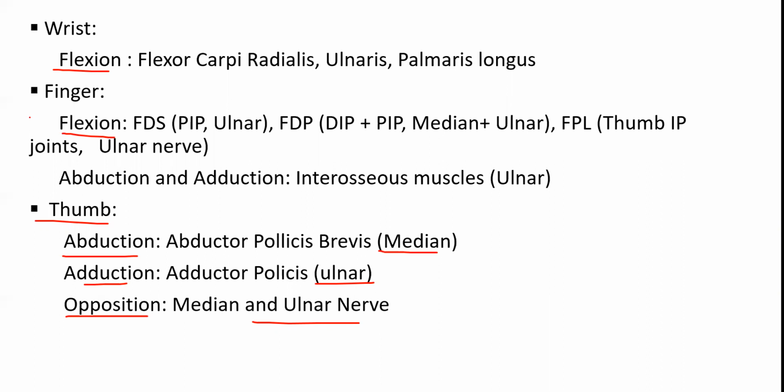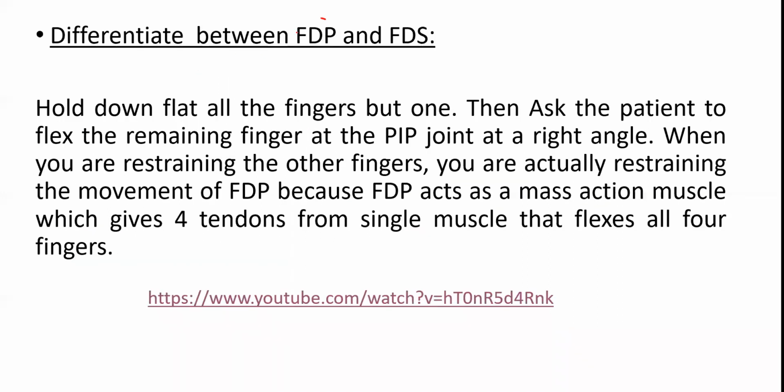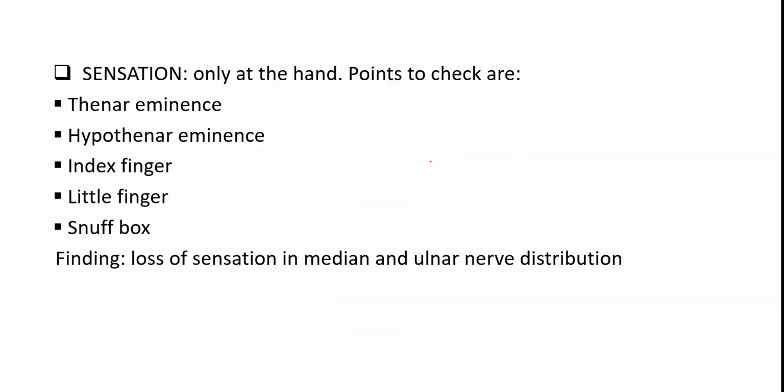Abduction, adduction can also be lost if the ulnar nerve is damaged, which supplies your interosseous muscles, which help with abduction, adduction. Then we have the five thumb movements. Almost every movement can be affected except the extension. So that's the movement that you will need to do. Once you have done the whole movement, if you get an FDS, FDP problem, make sure you don't forget to do the test to differentiate between FDP and FDS. So look, feel, move. After movement, we will also have to check the sensation to rule out nerve injury.